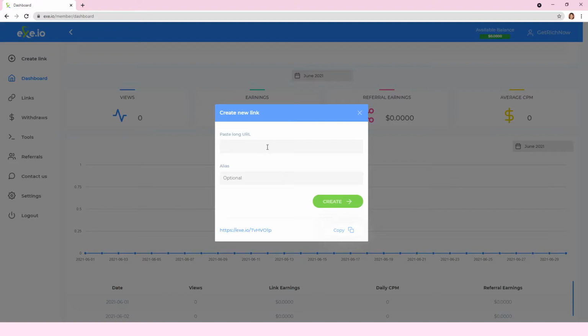so we can paste it on any website or on any social media we want, and I will now show you the best way to share your links and the best websites that can help you with that.